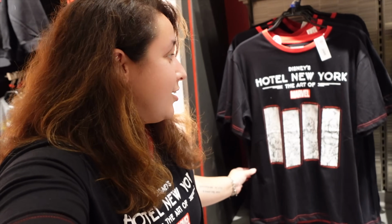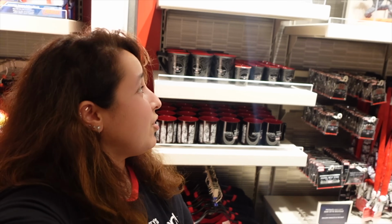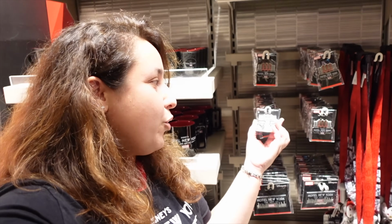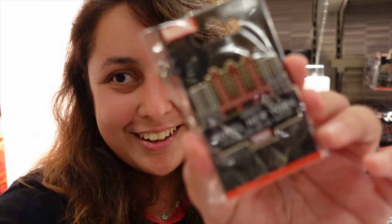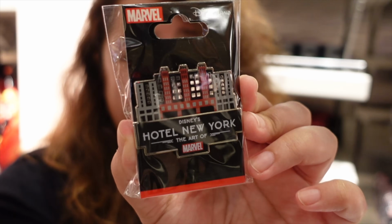I think it's a really nice t-shirt design as well, with the artworks there. And Disney's Hotel New York, the Art of Marvel as well. You can get some mugs, some shots. I mean, there's even a pin. Look, there's a pin for all the hotels, but the pin for the Marvel hotel, Disney's Hotel New York Art of Marvel, is 11 euros, by the way, but it's a really, really nice pin.